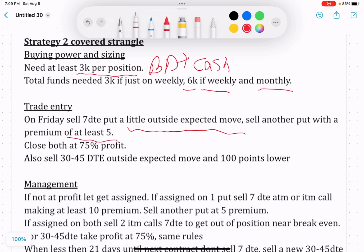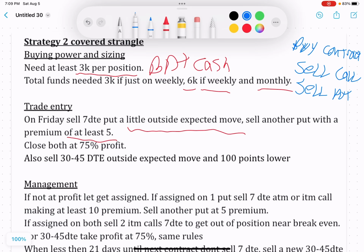The reason why we do it this way is you will save a bit on commissions versus a normal covered strangle. In a normal covered strangle, you're going to be buying a contract, and then you're going to sell a call against it, and also sell a new put. We're selling 2 naked puts, and the reason why we do that is there's only 2 transactions you got to do instead of 3 transactions. Save a few dollars in commissions that way.